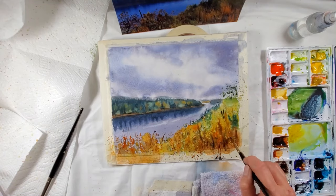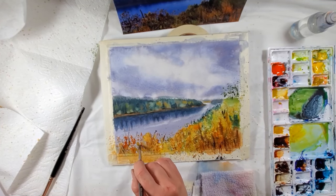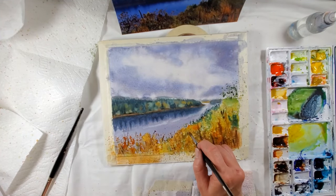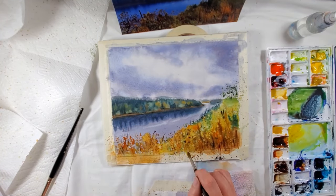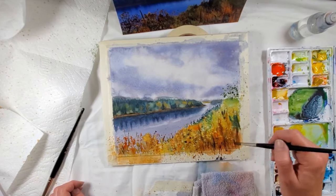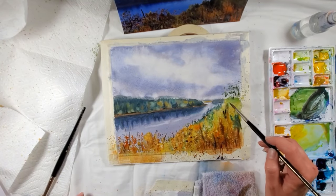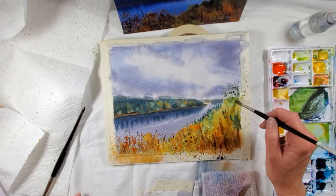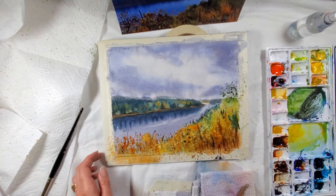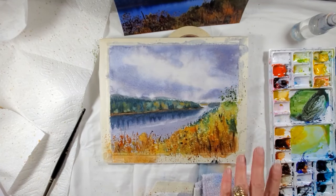Doing a little bit of dry brush now. Then I'm going to come in with my really dark green. Let's toss some salt in there. I've kind of lost that. So tossing some salt in there might help.